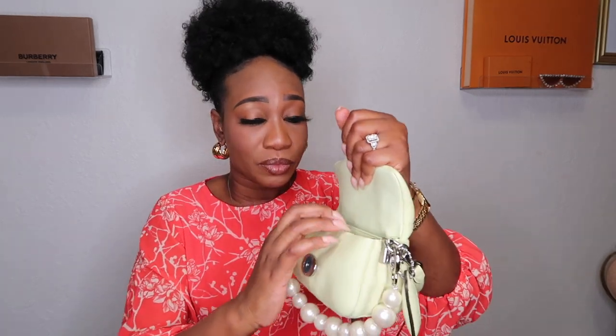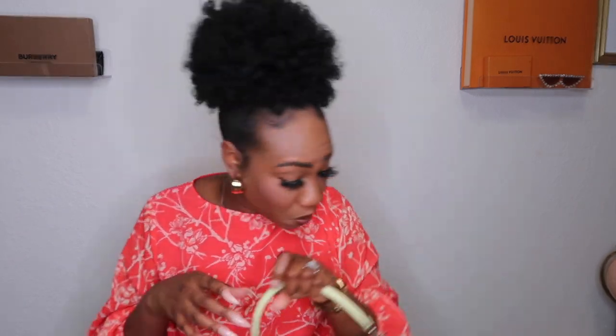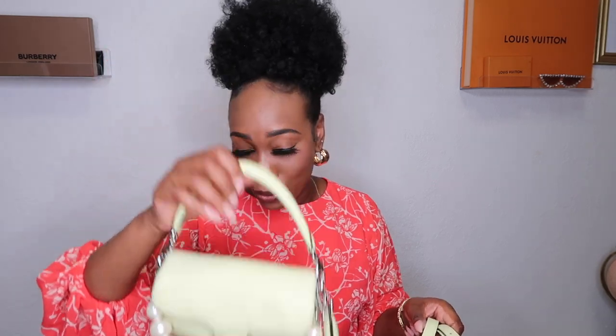I added this little extra detail, which is a pearl strap that I got from Amazon, just to add a little more va-va-voom to this already gorgeous bag. It's nice and small, cannot hold much, but when you wear this, it's gonna give what it's supposed to give, okay? It comes with the crossbody strap, which I may not use quite often, but it did come with that. It is silver hardware, which I absolutely love, because a lot of my bags are gold hardware. So this is the first mini bag that I wanted to share with you.